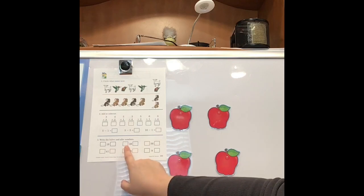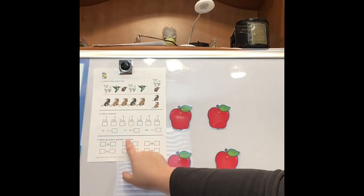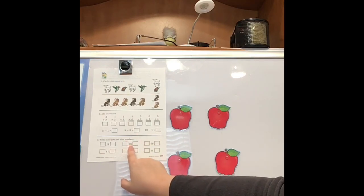Let's look at one more. We have our peanut butter number is 28. So look at 28 on your 100s chart. Look at the number that comes before. So 28 minus 1 equals 27.